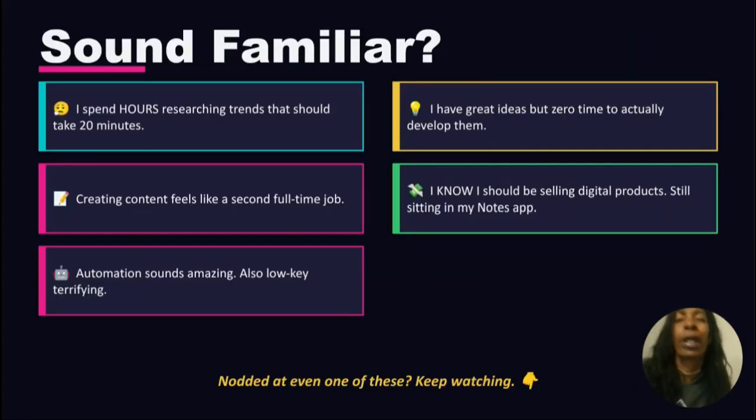So as you see here, you're brilliant at what you do. But somewhere between serving clients, showing up on social, and actually living a life, research stalls, content gets pushed to next week, and that digital product that you've been meaning to create is still in your notes app. Been there. That's exactly why we're here today. So let's fix that.